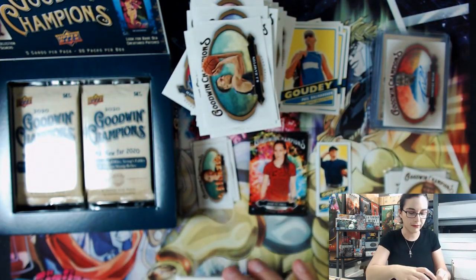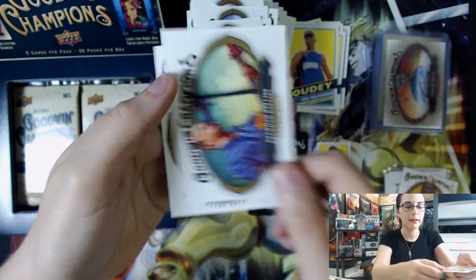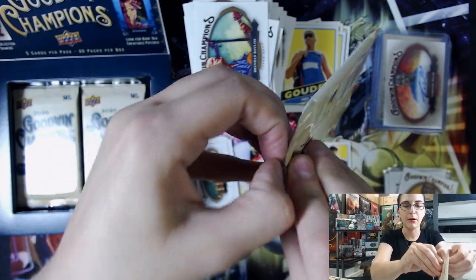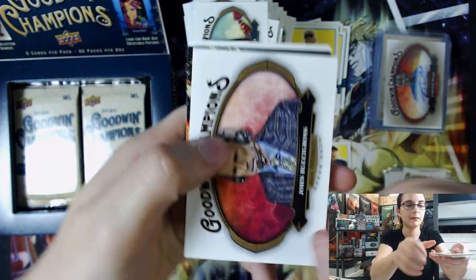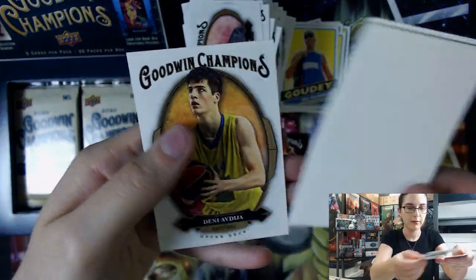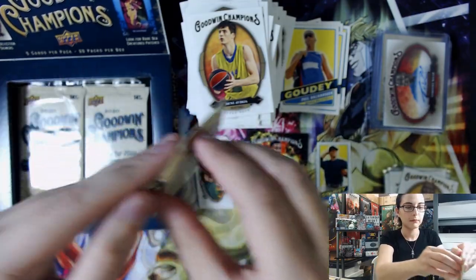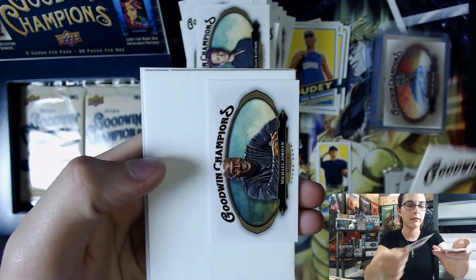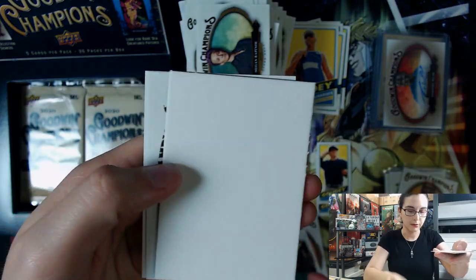Perhaps this box will actually have bonus hits. That would be nice. Still doesn't, you know, fix the fact that there was the missing hit in the other box. But if we can get a bonus, it can at least make us feel better. Theo Maledon, splash. LeBron base. And a Michael Jordan mini. That's cool. Sleep that one up.